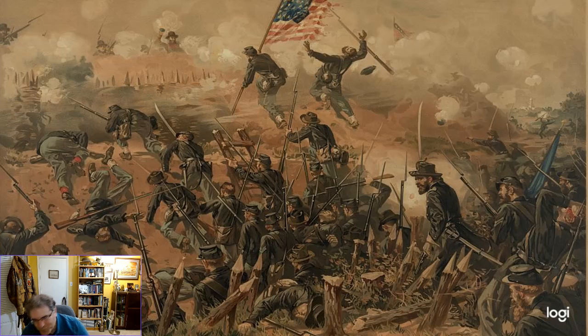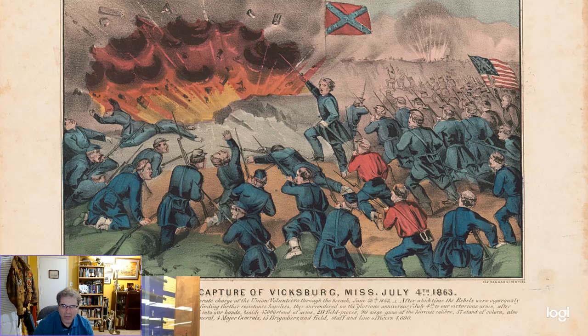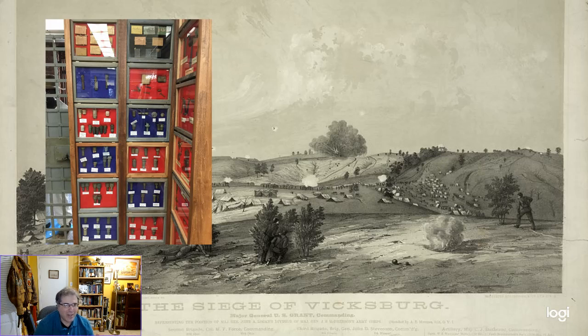And then he's got a lot of the main firearms used during the war. Cavalry carbines, infantry weapons, you name it. Here's some more bullets. He's got bullets, fuses, you name it, he's got it.